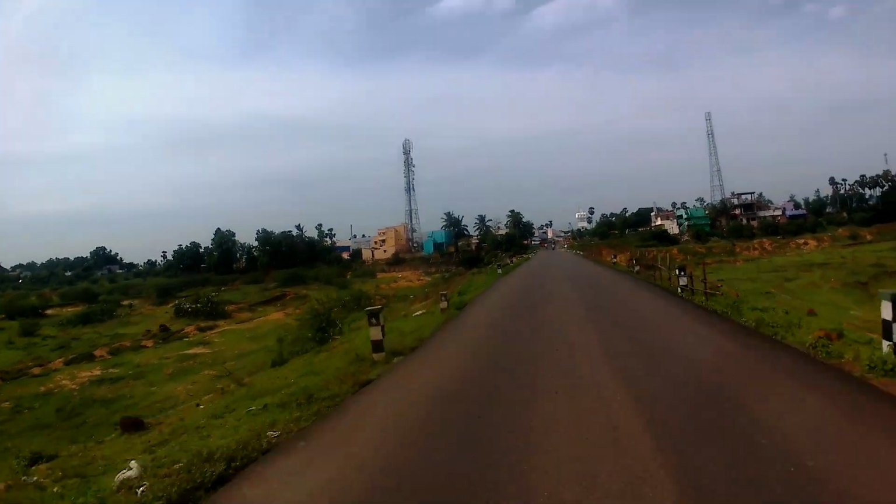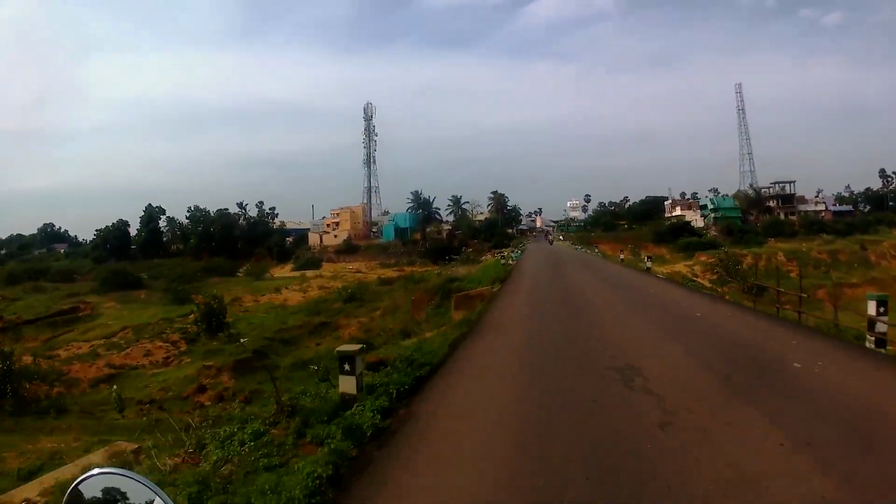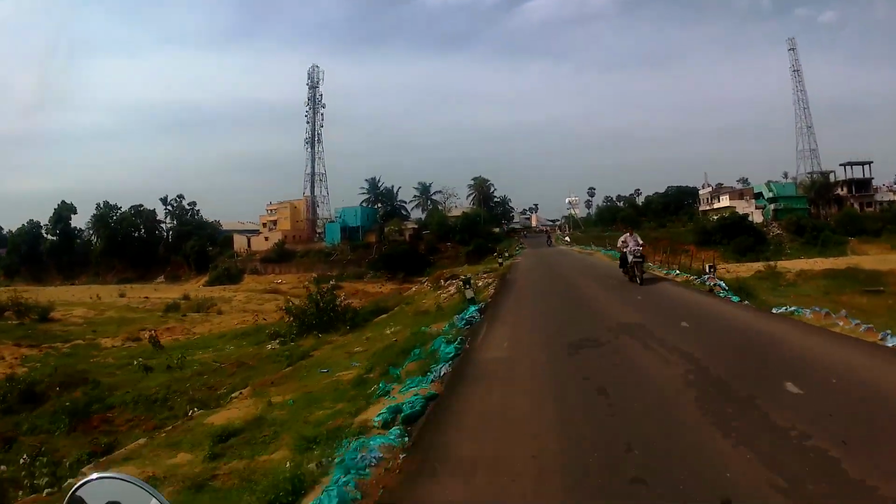Now let's hear the exhaust sound before service. And after that, I'll take my Big Red Machine to the service center.